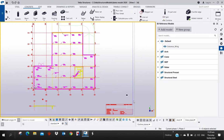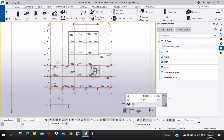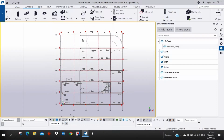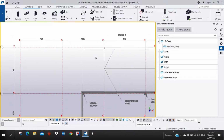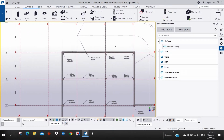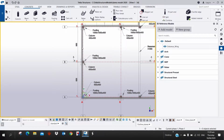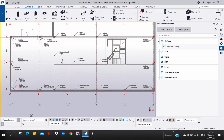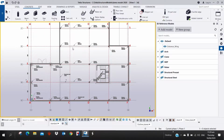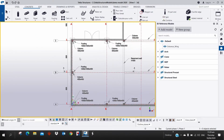For a better view, I can change the presentation of the grid line into gray so that you have a better view. As you can see, the 2D drawing is already fitted in our Tekla Structures. So now we can proceed to our modeling. Let's model a frame which consists of footing, column, and beam. Let's follow the profile included in this 2D drawing.